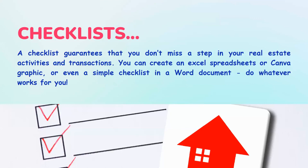For Template Tuesday, I uploaded a partial of my open house checklist. So that gives you some ideas of what my open house checklist looks like. Although I don't have it in a template, I just created it in a Word document, which you can do. Having a checklist guarantees that you don't miss a single step in your activities or your transactions. You can create it in an Excel spreadsheet or a Canva graphic, or even just a simple checklist with a table in a Word document, or you don't even have to use a table. Whatever works for you, then that's what you should use.